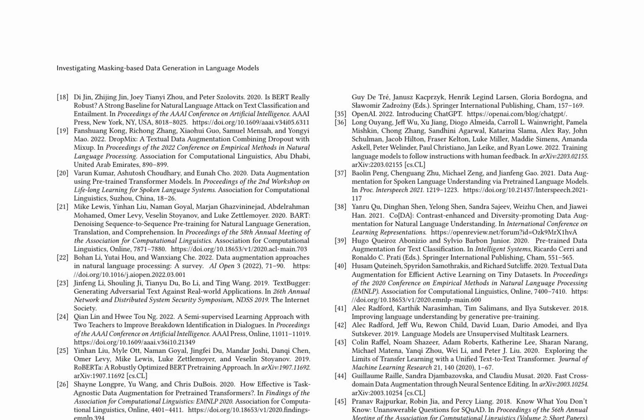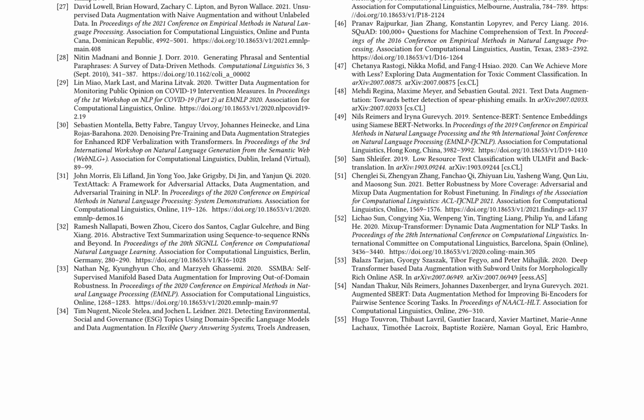This section of the research paper delves into the realm of data augmentation techniques in natural language processing, focusing on the role of pre-trained transformer models in enhancing various NLP tasks. It begins by discussing the concept of masking-based data generation, which leverages BERT for robustness in text classification and entailment tasks.